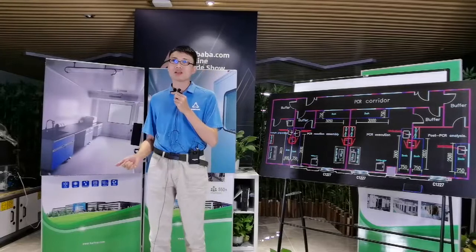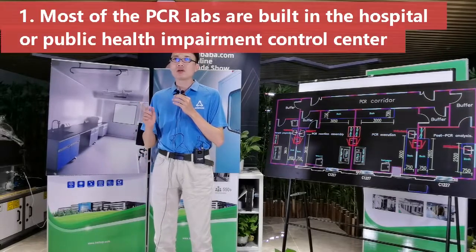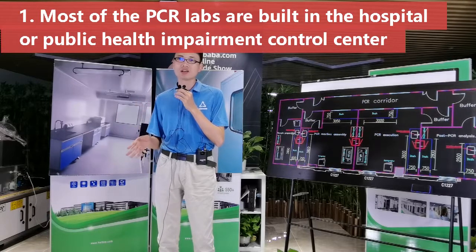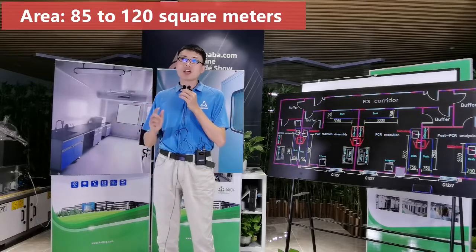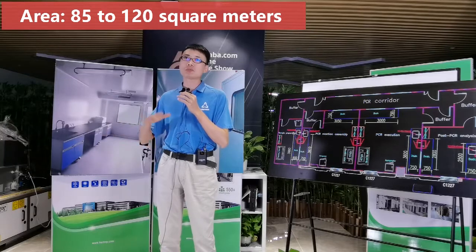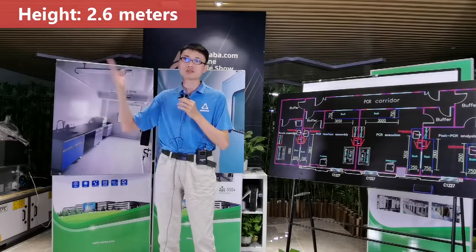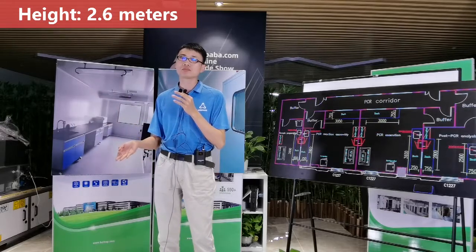Before the introduction of PCR Lab, let me summarize some of the features here. One, most of the PCR labs are built in the hospital or some public health impairment control center. And for a standard PCR, normally it will take around 85 to 120 square meters, or sometimes even up to 160 square meters in some special case. Also with a room height of 2.6 meters or above. It all depends on the available space and the lab equipment and the tools.